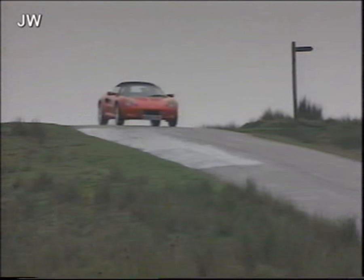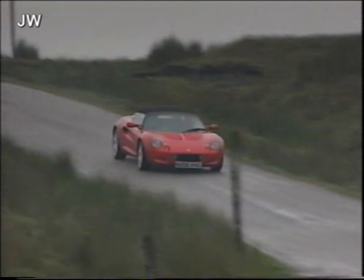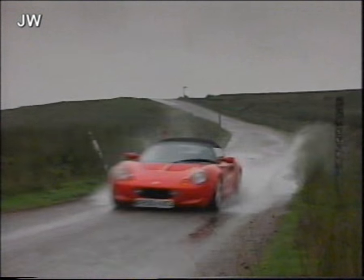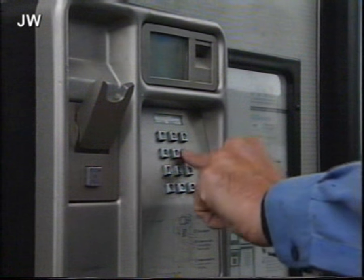Lotus intend to produce about 1,000 Elises a year, and if you pay your £20,000 now, you might just get your Elise by next September. If some foul fate does befall Lotus, it won't be the fault of this fabulous little car.